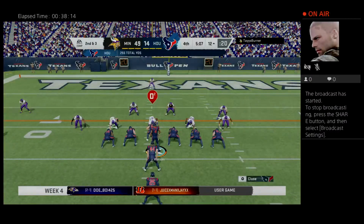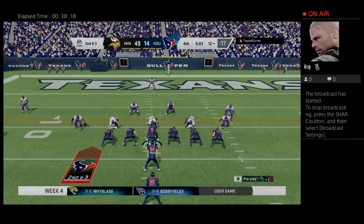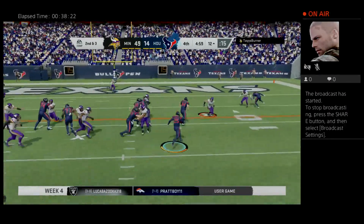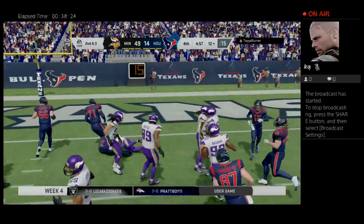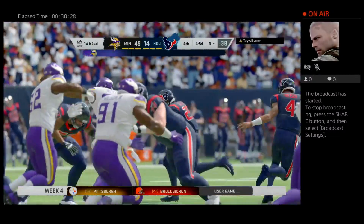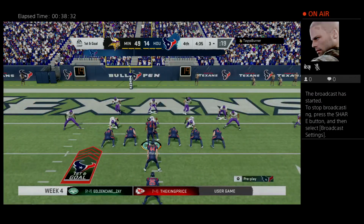They brought the blitz that time, and I thought they were going to get to him, but instead, he flipped it on its ear and ended up picking up positive yardage. I thought he was dead to rights, but you are exactly correct, sir. Able to turn that into a positive gain. And he'll be brought down here at the 3-yard line. 9 yards on the play there, and it sets him up 1st and goal.